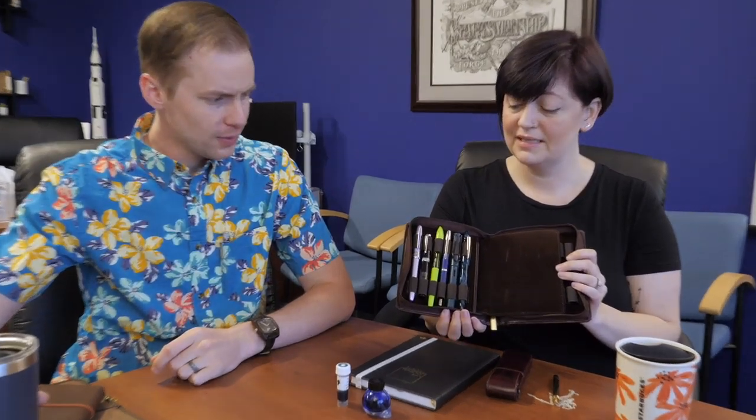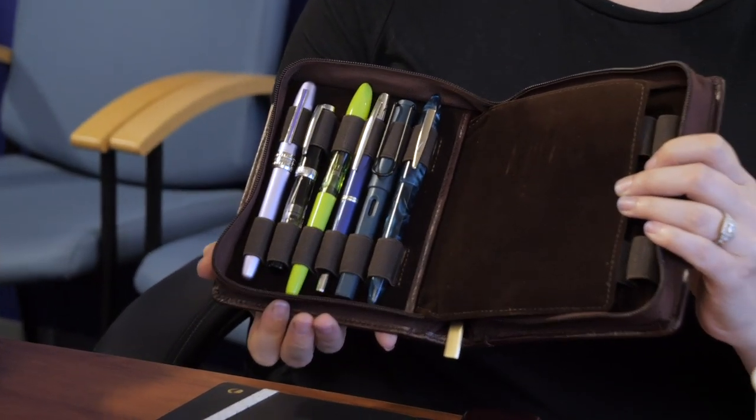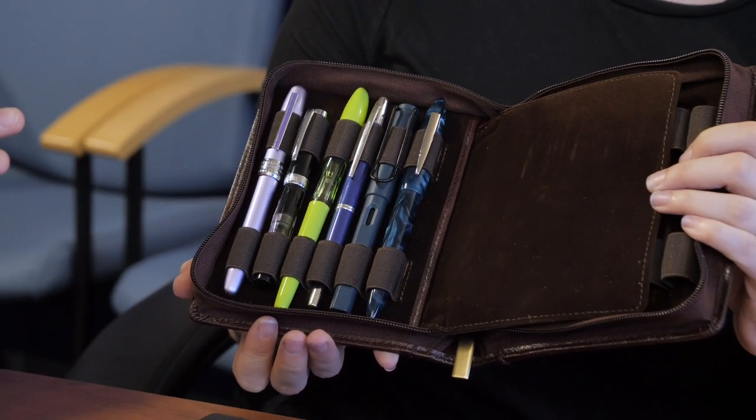So I used to travel with 36 pens at all times. You did not. I did. I would take it with me everywhere, in case I didn't know what pen I wanted. Wow. But then I figured out that I was only writing with a few. And that's the Girologio Oxblood 12? Yes, 12. And I pared down to some of my favorites, what I was reaching for again and again and again. And are all those inked up? Yes. My goodness.